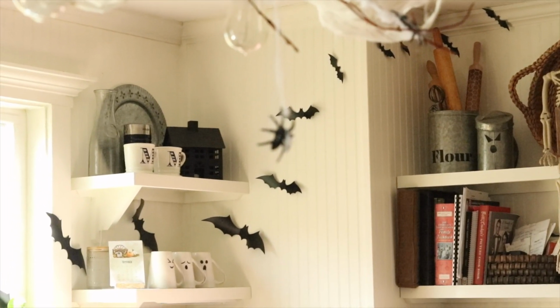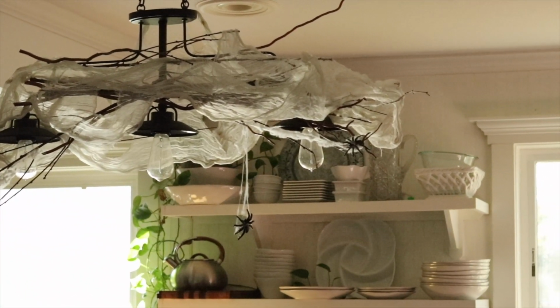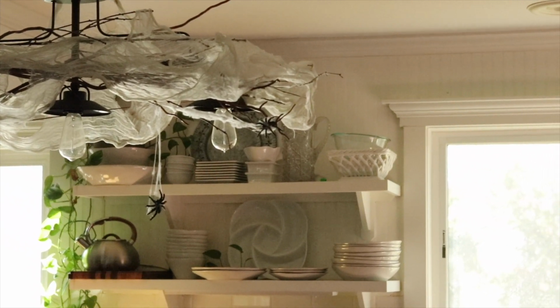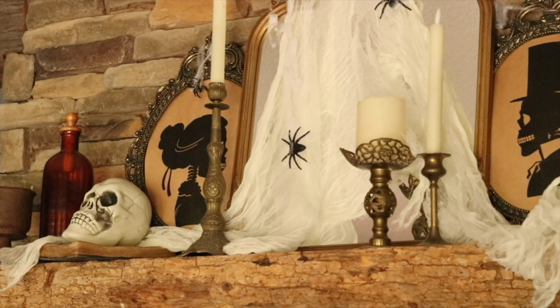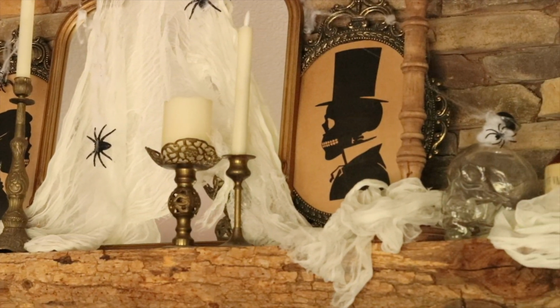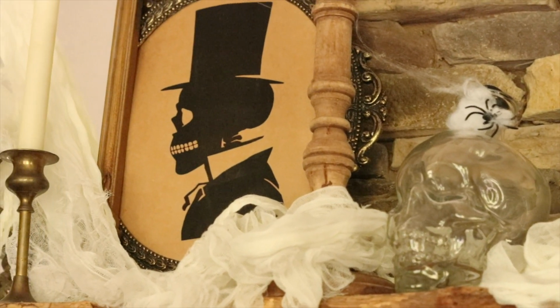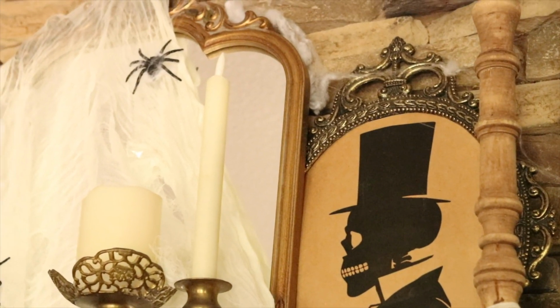I also put some twigs and some creepy cloth over my chandelier and a few little spiders hanging down. So I thought that was a fun way to make it a little bit more eerie in here for the next couple weeks. I didn't get things out quite as quickly as I wanted to this year, but I always like to decorate for Halloween. Like I said, my kids think it's really fun, and I love the candles at night, and it's just definitely the beginning of the cozy season.